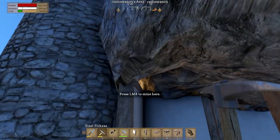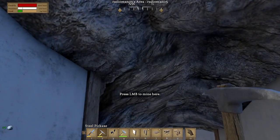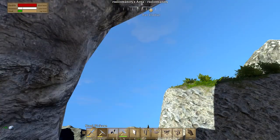Well, let's come back to it. It's not jumping at me, so let's knock a little more stone out of here. Make sure we've got plenty of headroom to get through here. Like so, there we go. And let's knock that out of there. There we go, just like that.